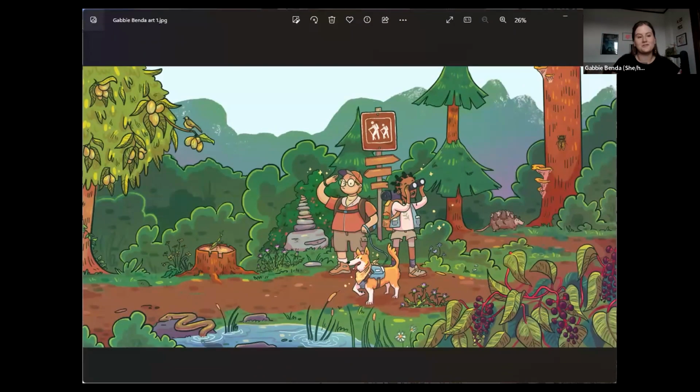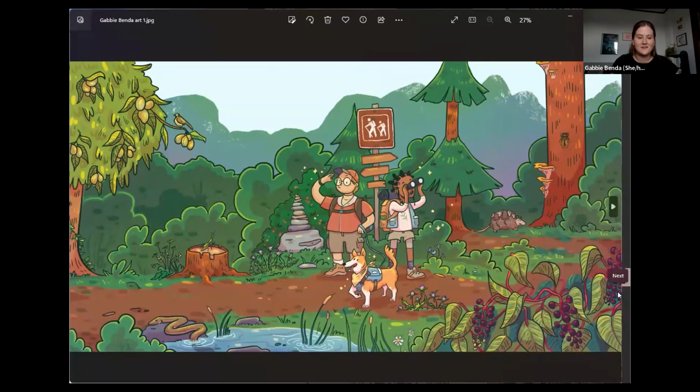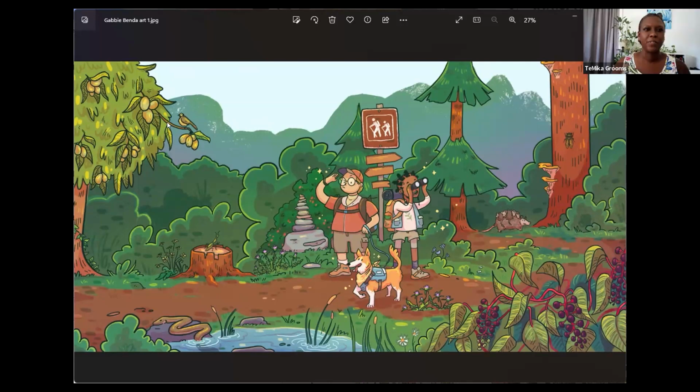And the original version of this image, it was like a scavenger hunt drawing. So there's a little key and it says, oh, can you find the pawpaw tree? Can you find the possums? Can you find the pokeweed? And I tried to make them all regional flora and fauna to the region that I'm from. Perfect.